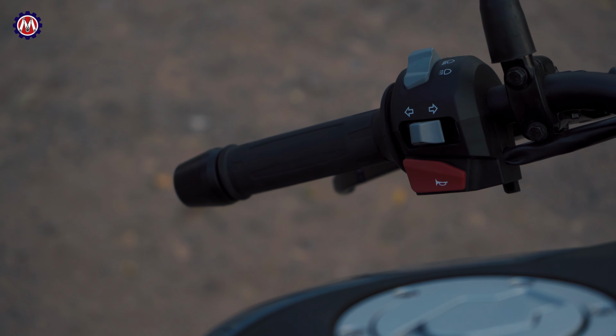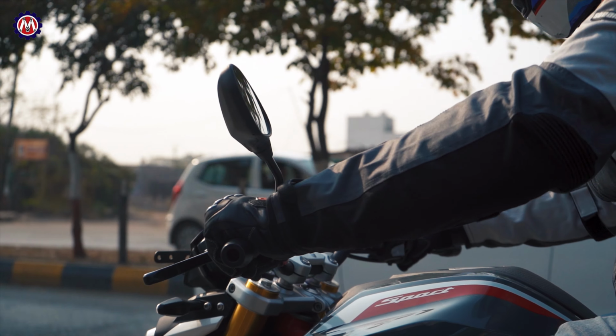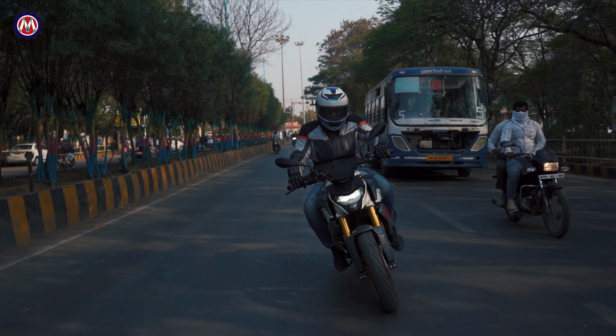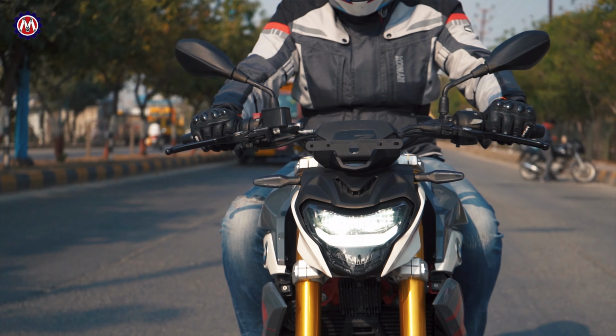Talking about the instrument cluster, pretty neatly designed, but then the quality again from TVS, not that sturdy, not great feel of the plastic. While the design looked neat, the quality of it could have been better.